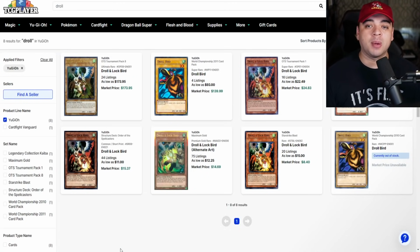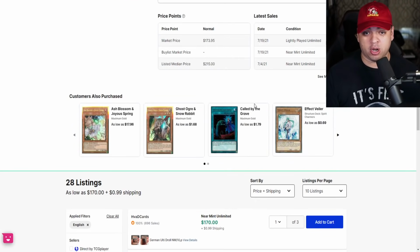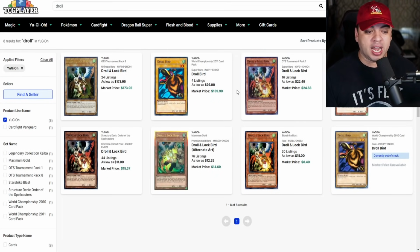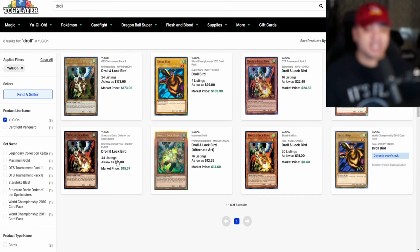Okay, then if you want to play Drone Lockboard, another phenomenal card, and we want to get the Ultimate Rare Drone Lockboard at an OTS Storm Pack 8, the value of this will run you $174. If you want to get any other variation, go ahead. You can get a common one. It's $11. I know, right?